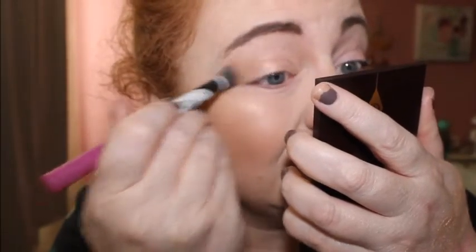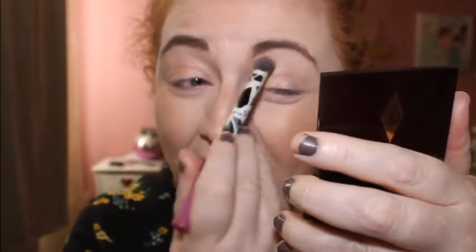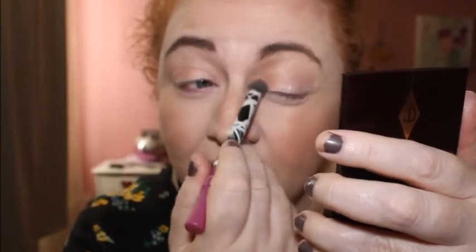I know it's a shimmer, and there's rules about not using shimmers all over the lid, but I mean, it's makeup, there shouldn't be any rules, right? You should be able to do whatever you want.